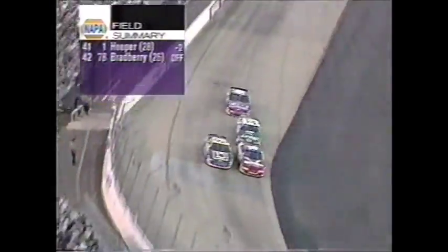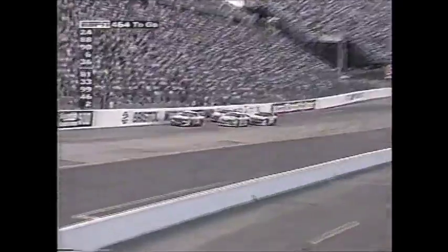Continues to move up as Kenny Wallace continues to go the wrong way. That's a battle for fifth, sixth, and seventh. And eighth. Because Jeff Burton's also going to take that position away, I believe. Yep.